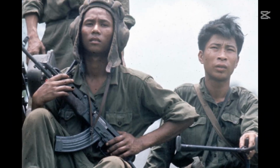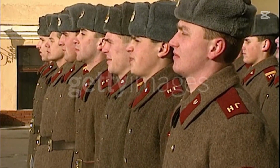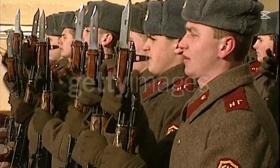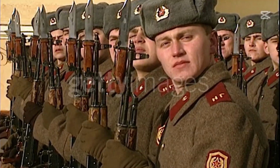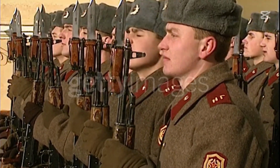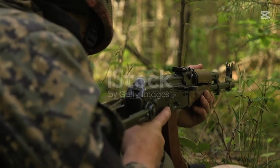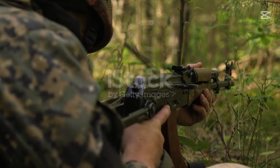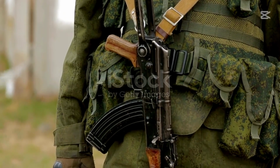In 1947, the Avtomat Kalashnikova model 1947, AK-47, was officially adopted. It combined features from previous designs like the German STG-44, the American M1 Garand, and the Soviet SKS. It fired the intermediate 7.62 by 39 mm cartridge, offering a balance between power and control in automatic fire.